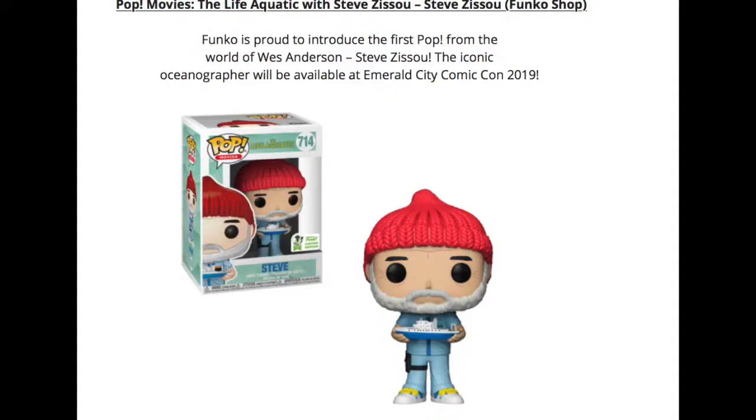We also have Pop Movies, The Life Aquatic with Steve Zissou, and this is Steve Zissou. I don't know how to say that. Exclusive to the Funko Shop, and he's holding a little boat there and has a red beanie on. That's a pretty cool design, but I'm not too familiar with that movie, so probably not going to be picking that one up.